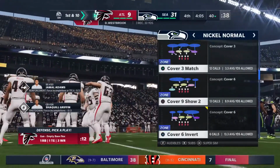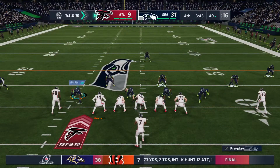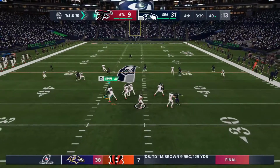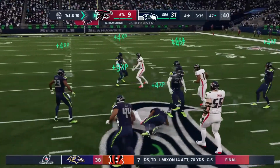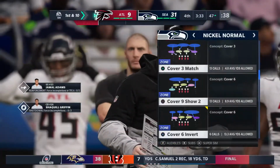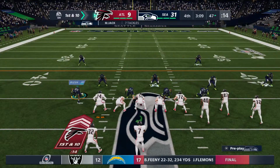Well, this game was decided a while ago, and that completion there is going to artificially inflate his passing numbers. So right now, the only one really applauding probably is his agent as he thinks about angling for a new contract. And he's got his man on the end route. Complete. He had 5 catches in the wild card win, and that's his 5th here, and it's good for a 1st down. 1st down, Falcons.